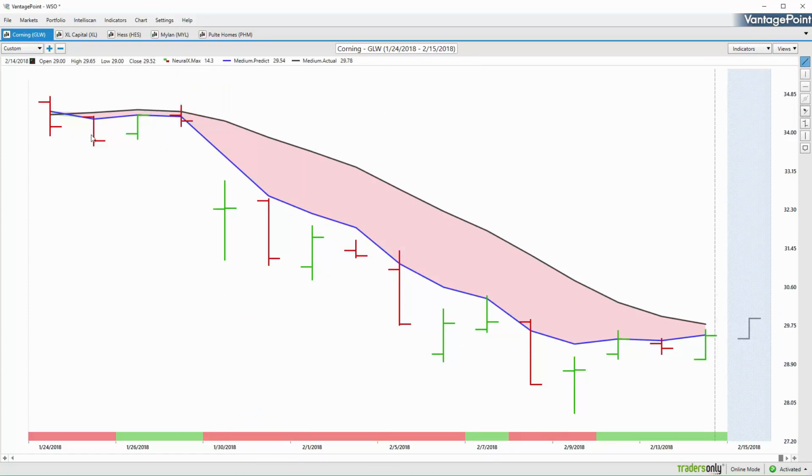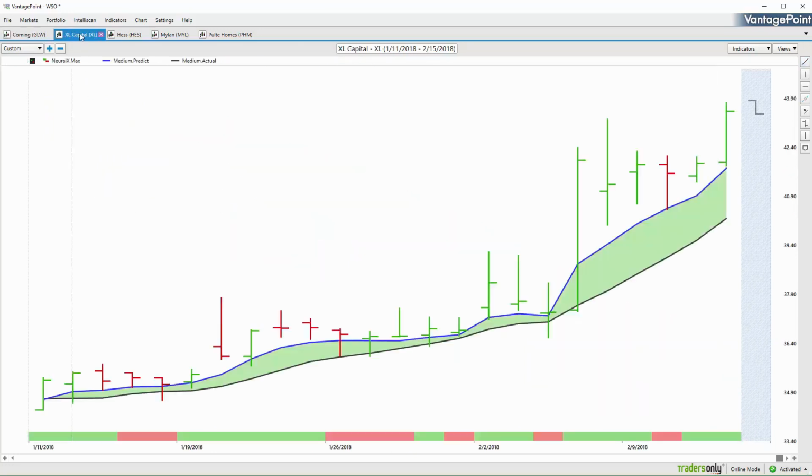So we can see with this opportunity here, we've got the market, and a lot of these markets are significantly down, 14% in just 14 trading days. Bring this over to XL Capital, which is an opportunity which, even with that weakness we've seen in the S&P 500, has still forecasted consistent strength to the upside.